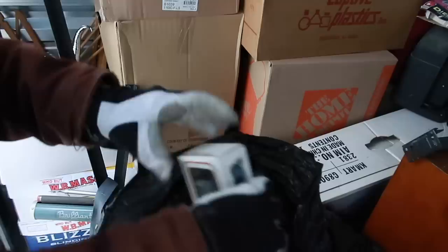So you got a whole bunch of train stuff in here. I'm telling you, I really hope some of these boxes got some more train stuff. Any train fans out there? I'm really hoping some of these boxes are filled with good stuff.